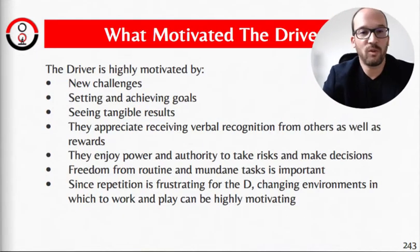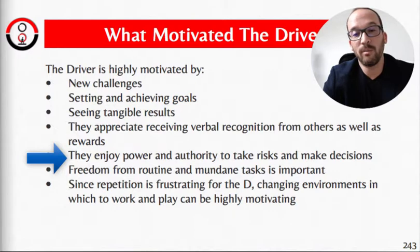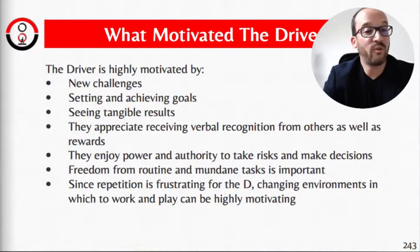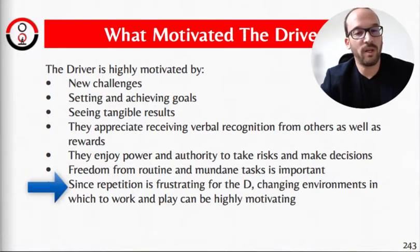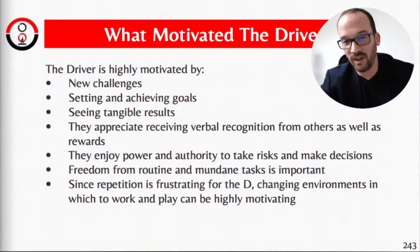Okay, what motivates drivers? Drivers are highly motivated by new challenges, setting and achieving goals, and seeing tangible results. They appreciate receiving verbal recognition from other people as well as rewards. They enjoy power and authority to take risks and make decisions. They like to make decisions. And they like freedom from routine and mundane tasks. Since repetition is frustrating for drivers, changing environments can be highly motivating.